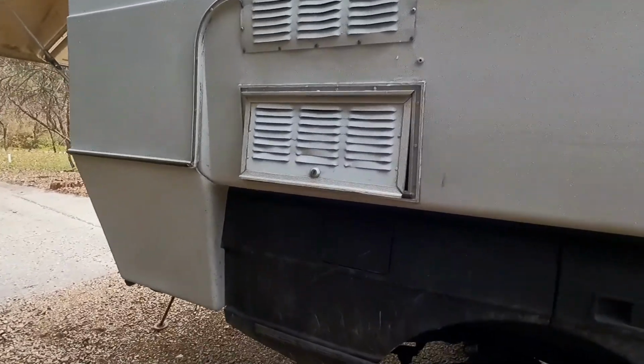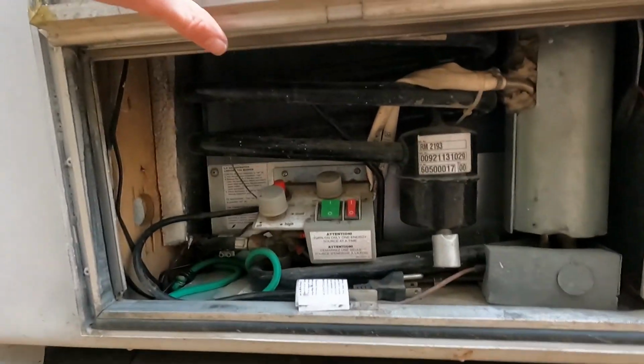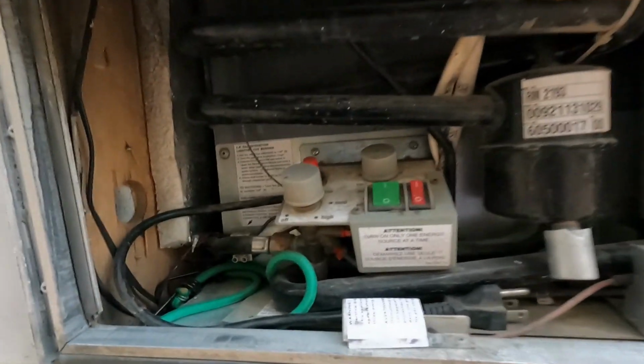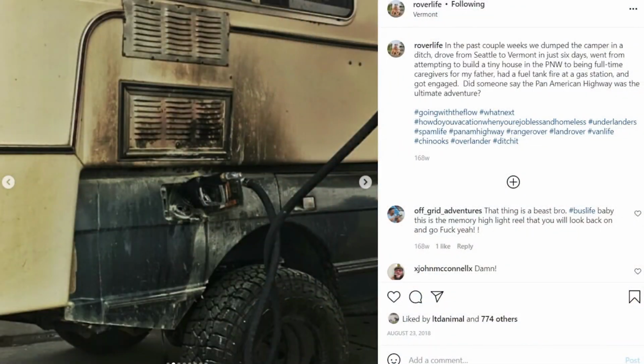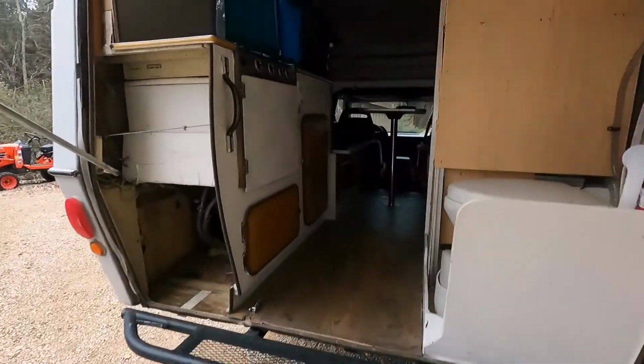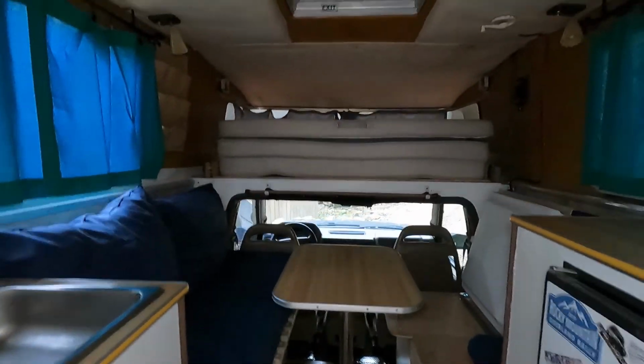Those are going to come in handy in Iowa. On the other side, we have access to the rear of the propane fridge, along with a pilot light, along with where you fill up with fuel. You can imagine how that goes. All right, so let's step inside here and check out our humble accommodations.